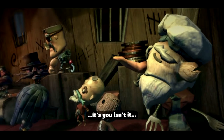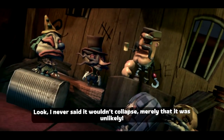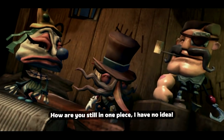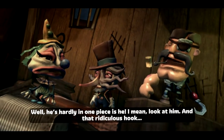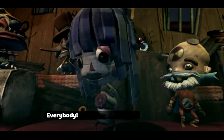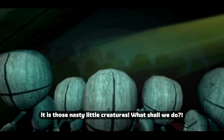It's you, isn't it? Look, I never said it wouldn't collapse, merely that it was unlikely. How are you still in one piece? I have no idea. You're alive! Well, he's hardly in one piece, is he? I mean, look at him and that ridiculous hook. Everybody! It is those nasty little creatures! What shall we do?